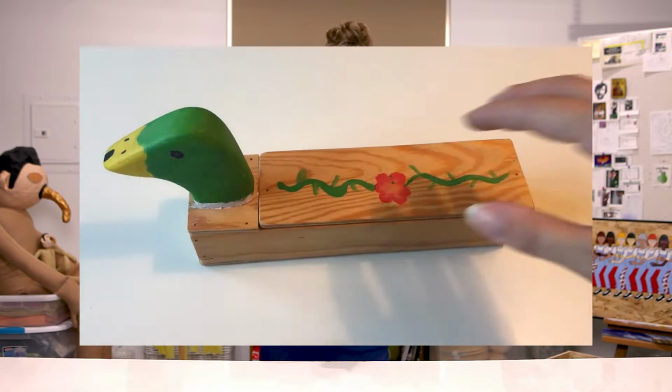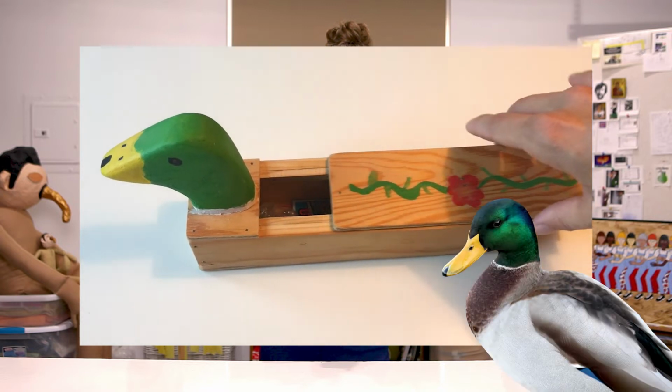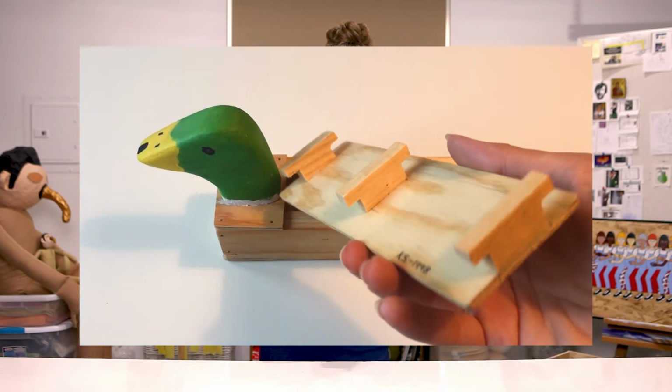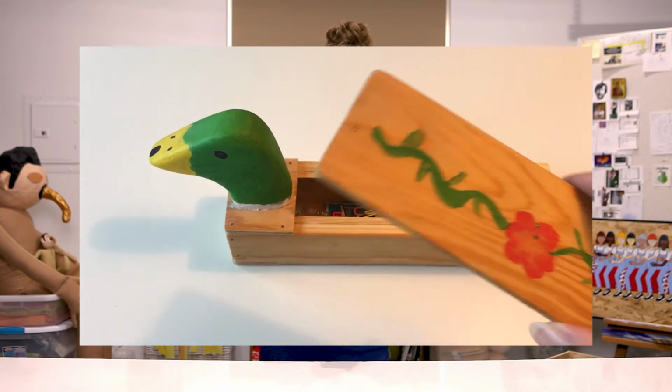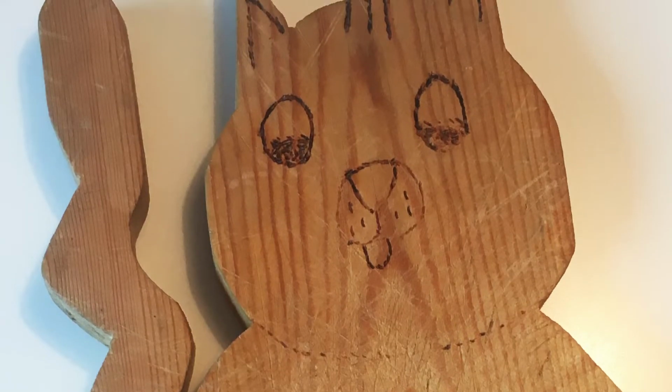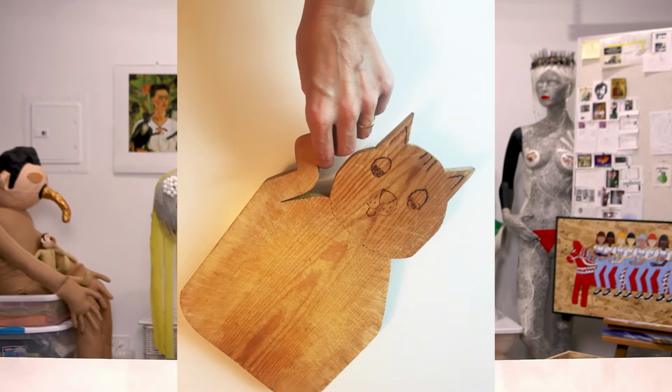First up, some wood pieces. This is a wooden duck pencil case. Inspired by the mallard duck, it features a nifty sliding lid, complete with floral decor. Perfect for all your pencil storage needs. Next up is a cat cutting board. This cutting board is ready for slicing and dicing. It features wood burn details and a convenient tail handle, which makes moving around the kitchen a breeze.